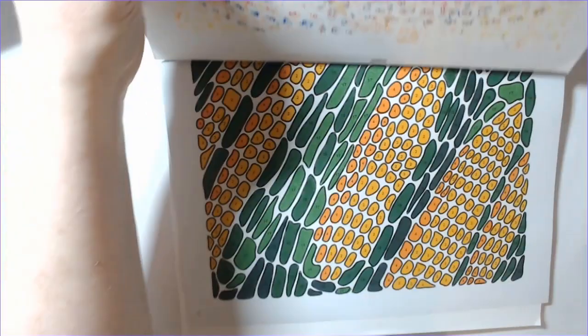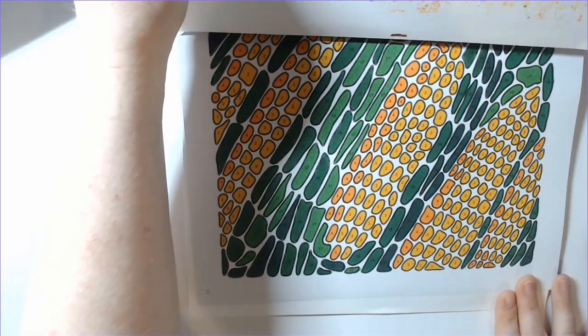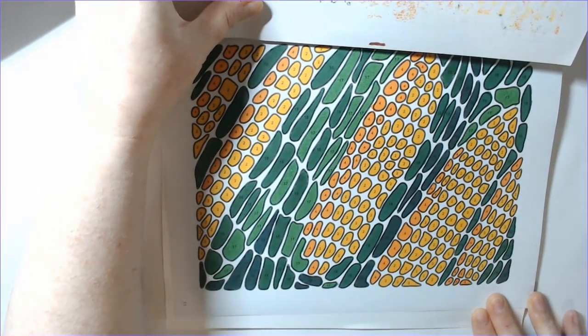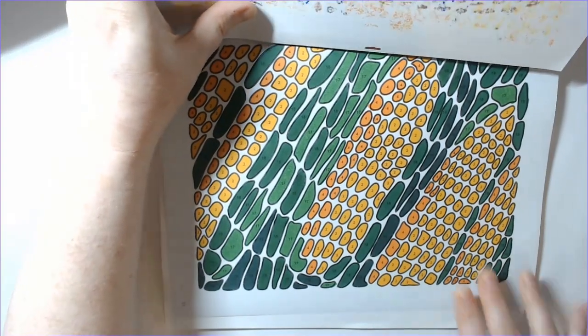So I did this one. Got me some corn, which is super cool because I had no idea what it was when I started it. A lot of these you get a vague idea of what it is even before you start it. And this one I was like, is that a pattern? What is that? But no, it's corn.